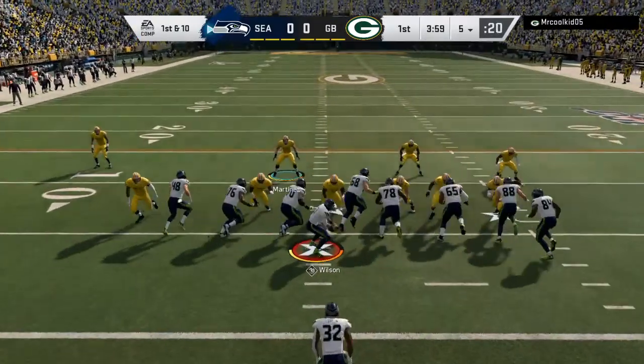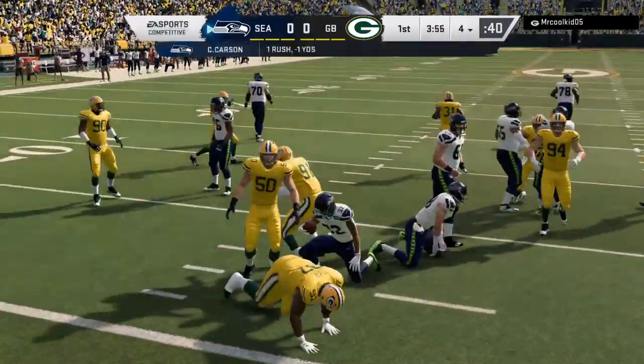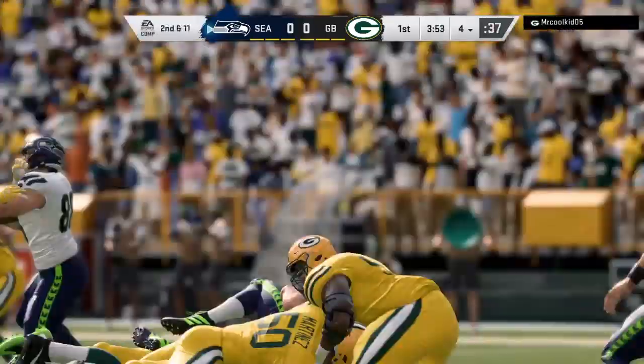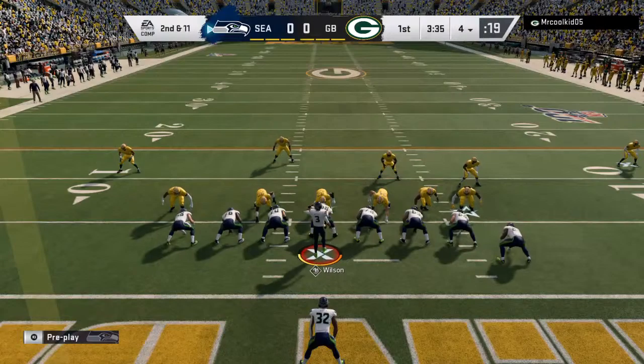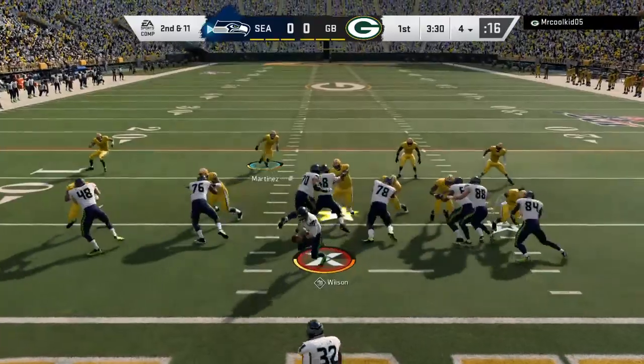This is the Oklahoma State alum, Chris Carson. And he is met quickly in the backfield. Down he goes, folded like a lawn chair. He'll wind up losing a yard on the play, and that'll bring up a 2nd and 11.